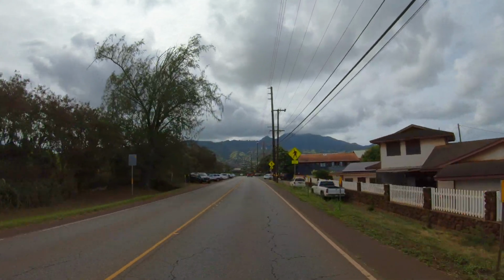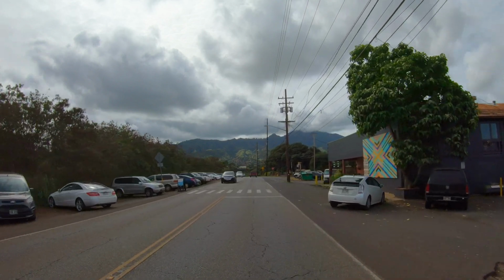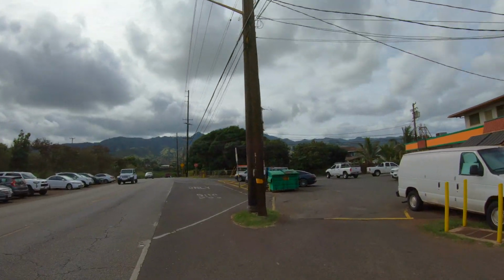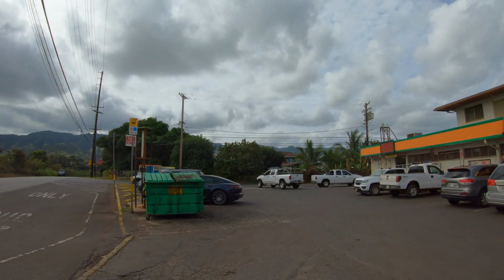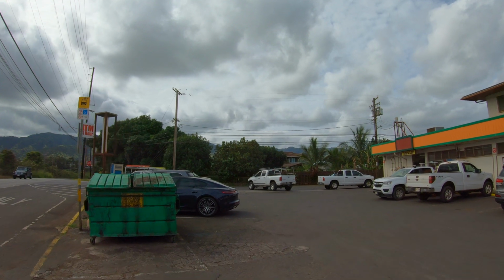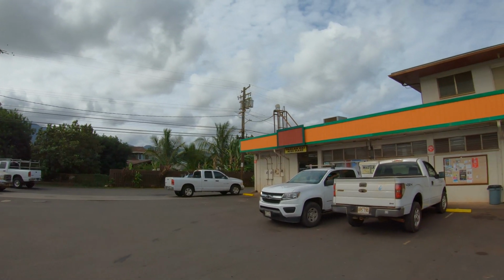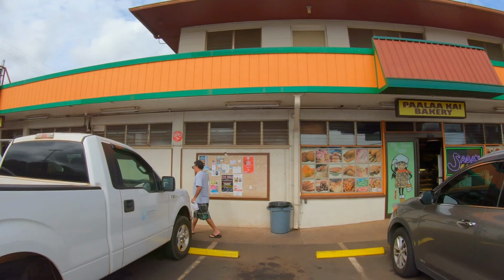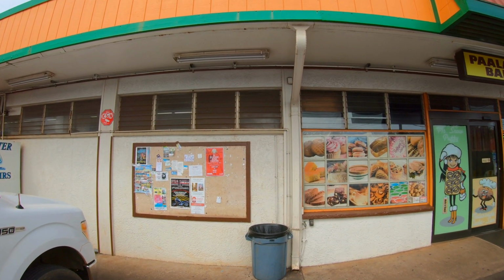Okay, so Paalaa Kai Bakery is known for their snow puffies, which is like a flaky pastry with custard or kind of like a pudding thing on the inside. You have to refrigerate it, and there's powdered sugar on the top. It's really good. On the right side here you can see the Paalaa Kai Bakery, and on the left side is the marketplace. The marketplace you can get fried chicken and musubis and drinks and stuff.